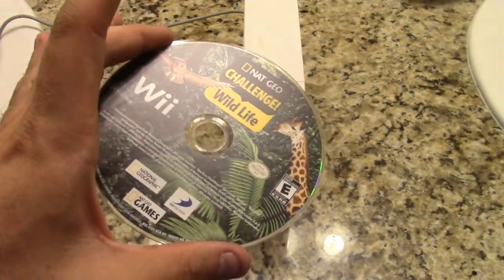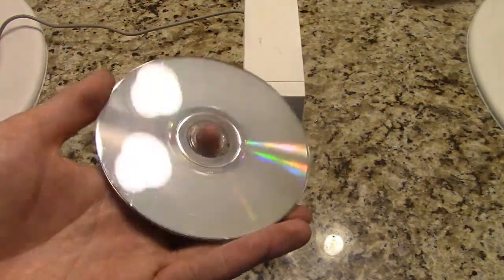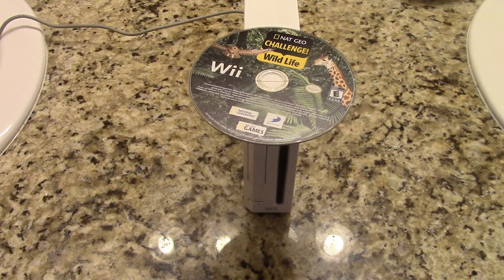It's probably one of those cheap end titles like the Wii usually has, but that's cool. It's a bonus disc, I guess. So it looks pretty nice too. Bonus disc, I guess it's nothing too spectacular, but it's definitely pretty cool to see a bonus game in there. So alright, now we'll go ahead and switch it back to the main video.